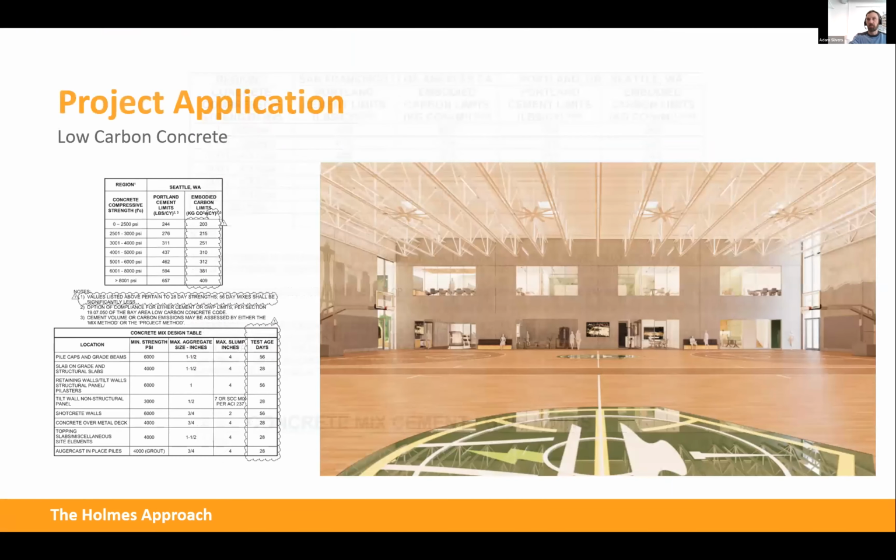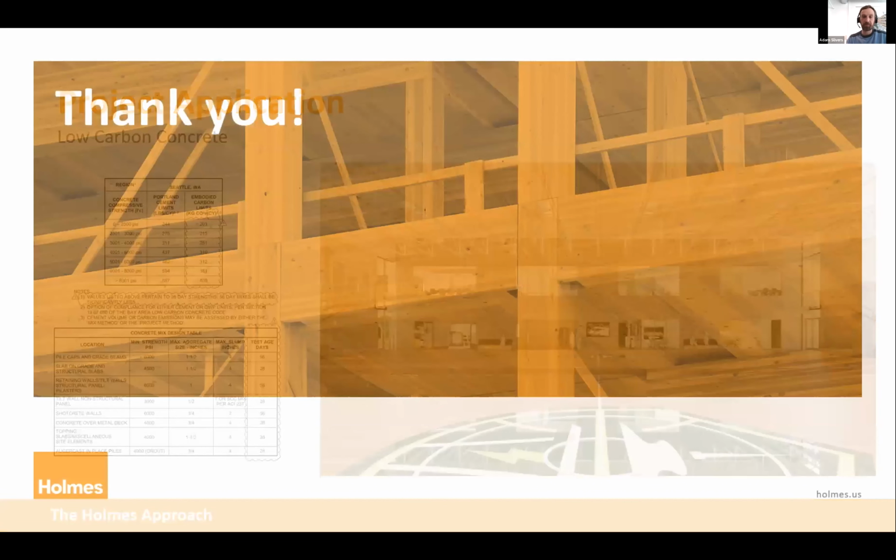And we just went in for permit on the Storm practice facility here in Seattle, where we successfully executed that. Actually, our limits are a little bit more aggressive, due to the design intent of the project. Our standard limits are readily achievable in all of our regions. So we're pretty happy to have that as the new approach to embodied carbon. That's all.